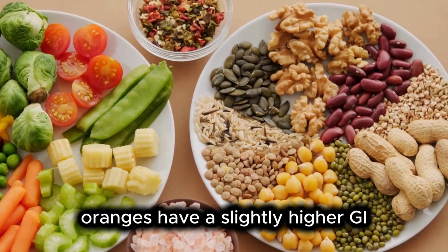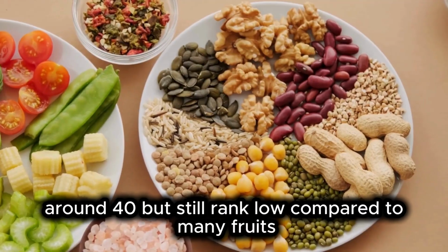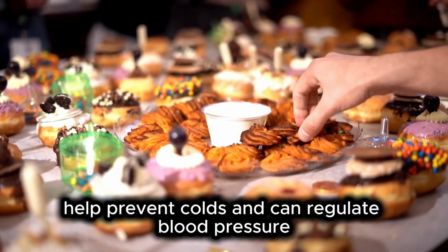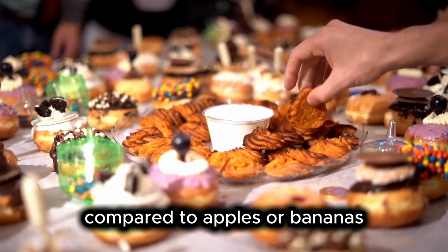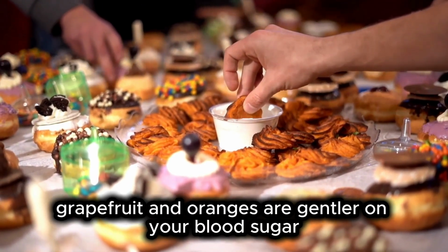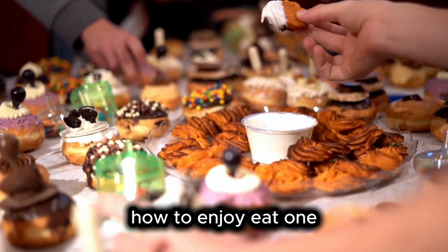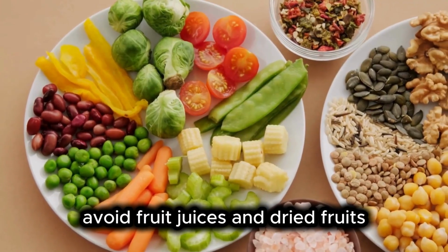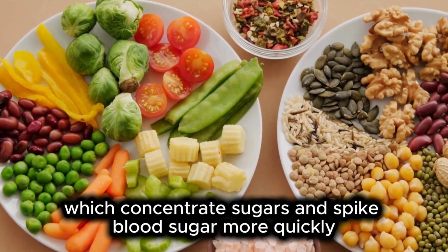Oranges have a slightly higher GI around 40, but still rank low compared to many fruits. They are refreshing, boost the immune system, help prevent colds, and can regulate blood pressure. Compared to apples or bananas, which are higher in sugar and starch, grapefruit and oranges are gentler on your blood sugar. How to enjoy: eat one small orange or half a grapefruit per snack. Avoid fruit juices and dried fruits, which concentrate sugars and spike blood sugar more quickly.